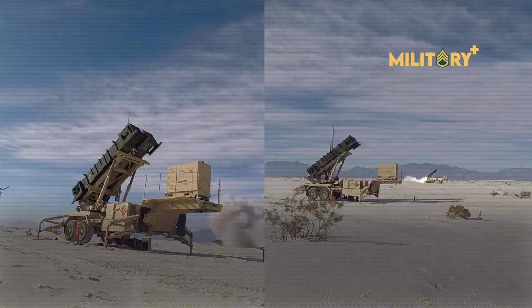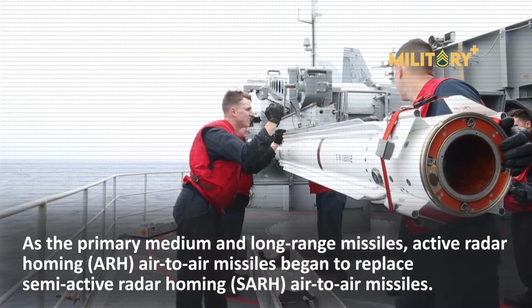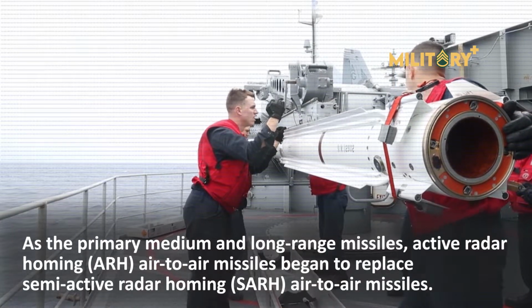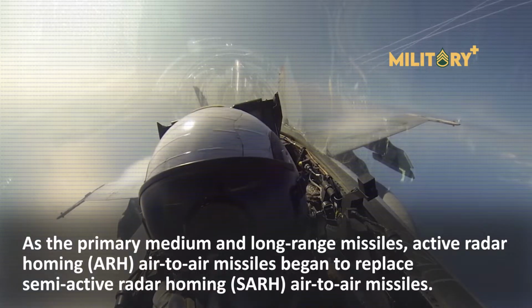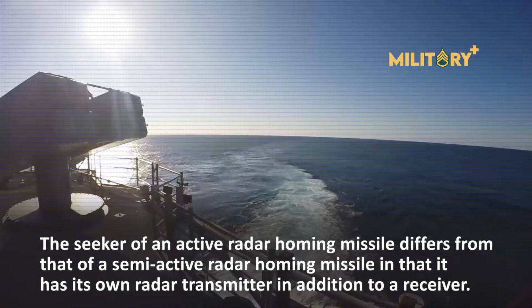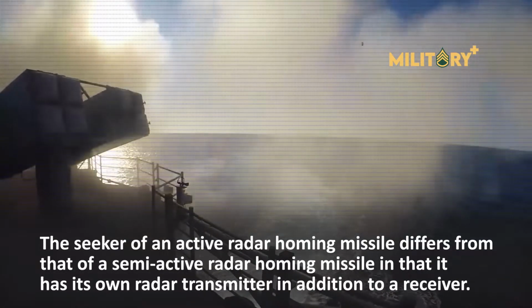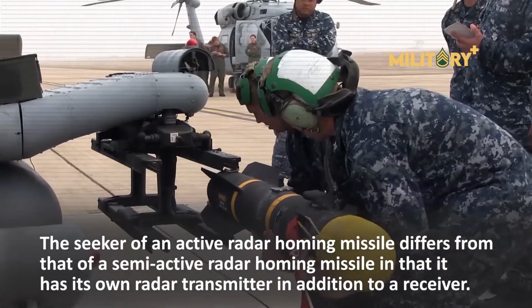As the primary medium and long-range missiles, active radar homing (ARH) air-to-air missiles began to replace semi-active radar homing (SARH) air-to-air missiles. The seeker of an active radar homing missile differs from that of a semi-active radar homing missile in that it has its own radar transmitter in addition to a receiver.